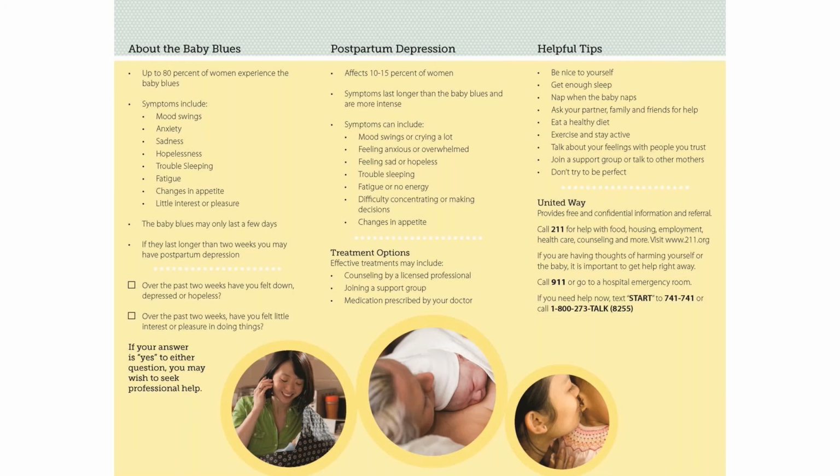There are also 2 screening questions on there. Those 2 screening questions are put out by the U.S. Preventive Services Task Force and can be used for screening.